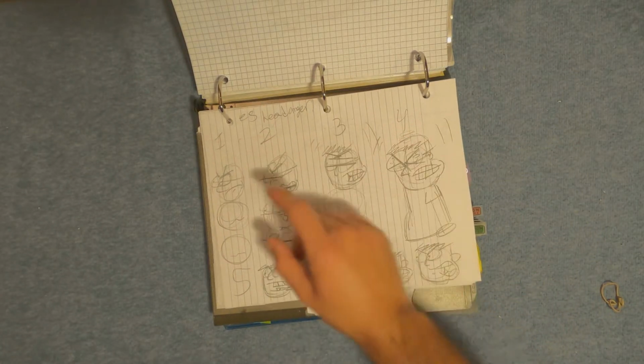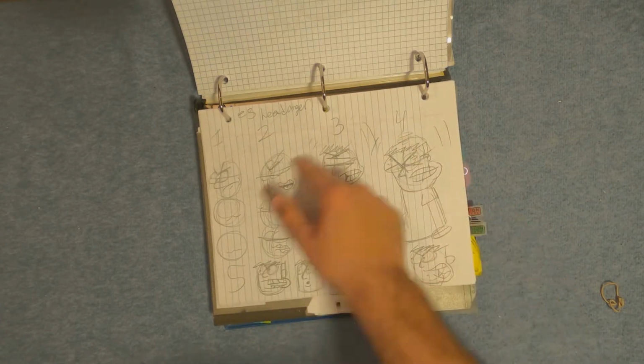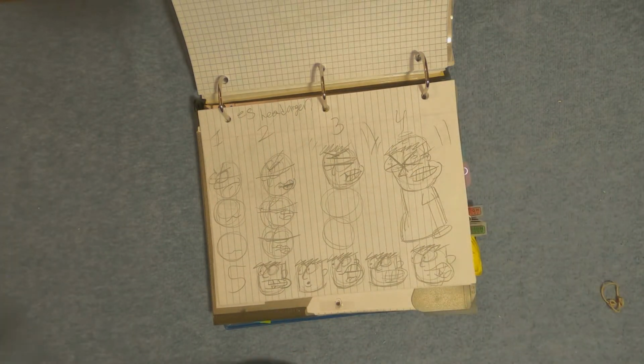Now, this is also another setup because I also want Evil Sergio to get mad because he's being talked down to. And I want it to be very cartoony, but also holding in anger because this character has anger problems. And I try to make sure of that.